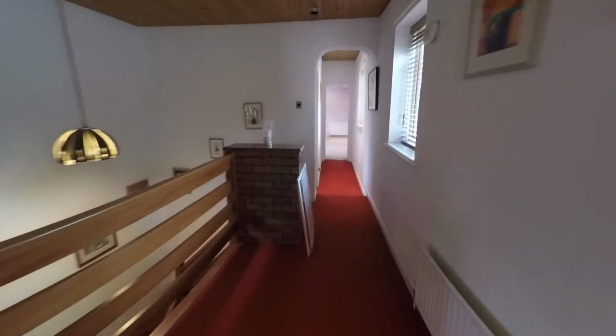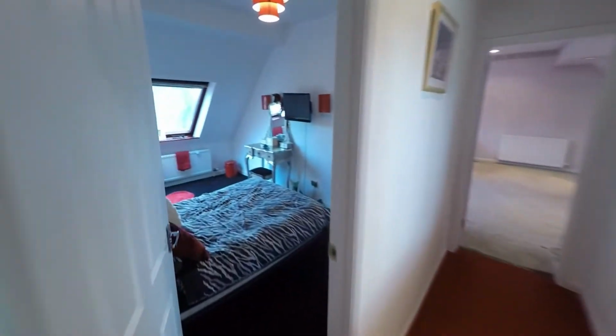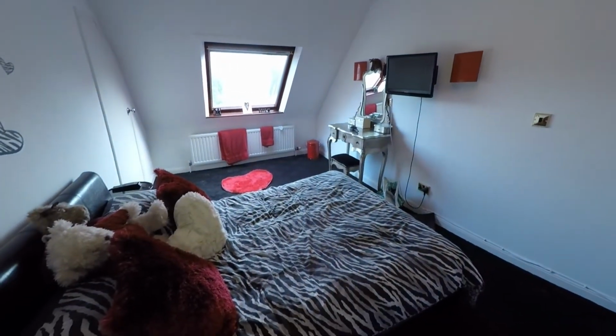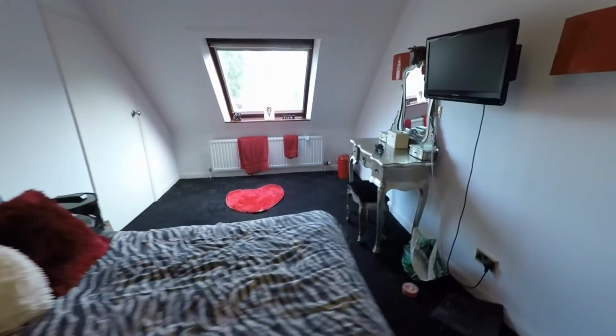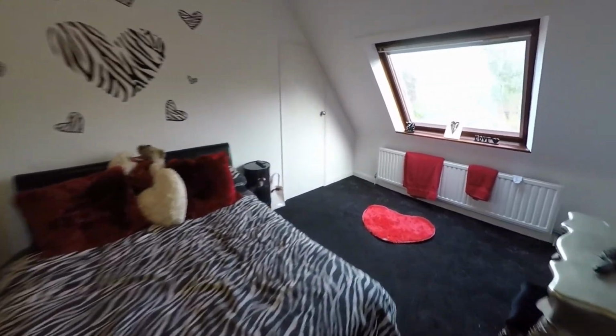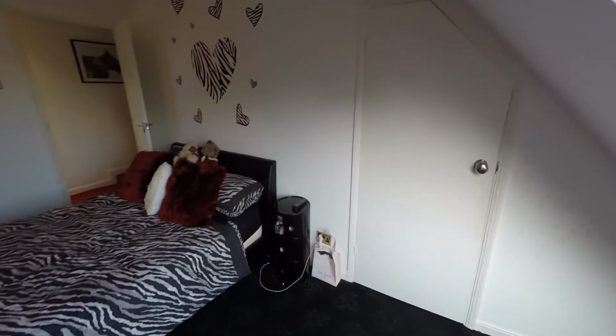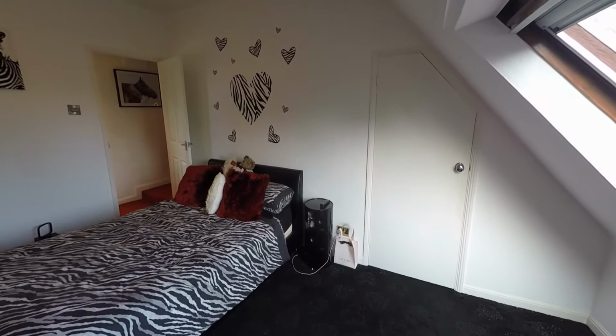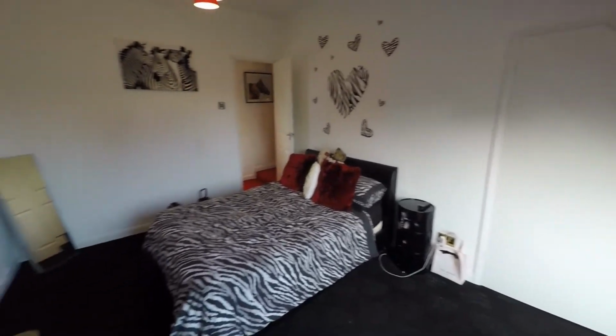To this end of the hallway, then we have 2 more bedrooms. Here we are, one of the 4 double bedrooms. Nice velux window as well, allowing lots of natural light. And this door just through here is another walk-in wardrobe. And again, that's rather a large walk-in wardrobe. It extends back quite far there.